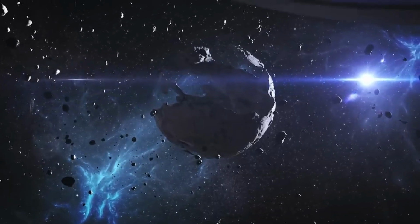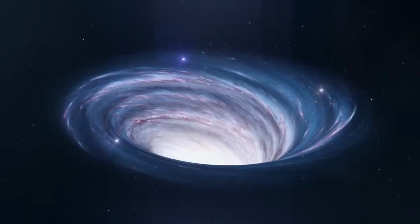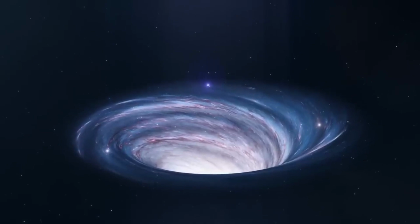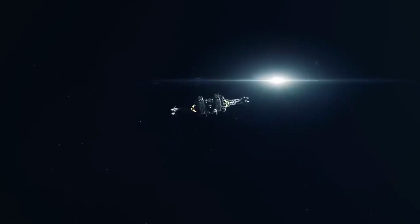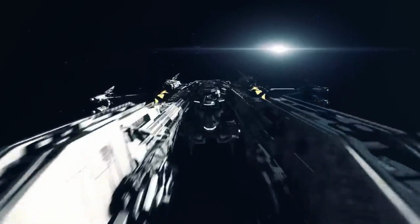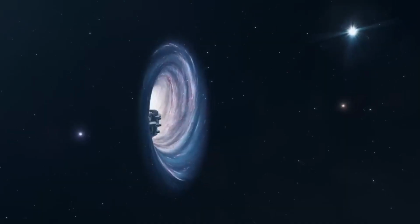Take Gargantua, the mesmerizing black hole that became the movie's centerpiece. Most sci-fi films might have settled for a generic swirling CGI donut, but Interstellar took it to a whole new level. Thorne used Einstein's general relativity equations to guide the visual effects team in creating a scientifically accurate depiction of a rotating black hole. The gravitational lensing effect, the way light bends around Gargantua, wasn't just for show. The team developed brand new CGI software for the task, pushing the boundaries of both science and cinema.